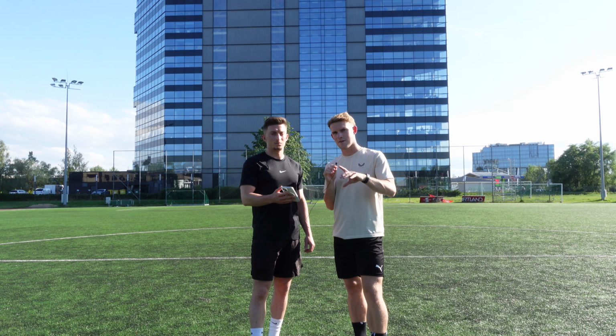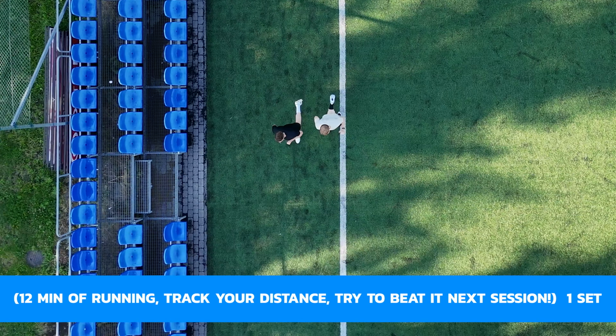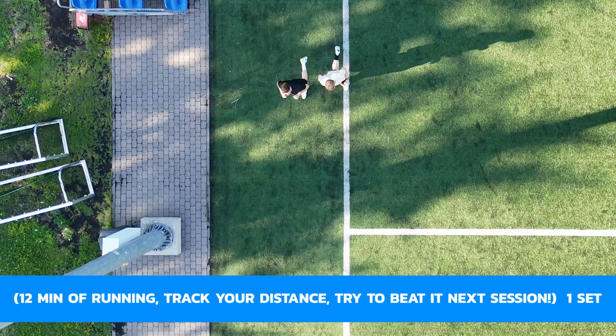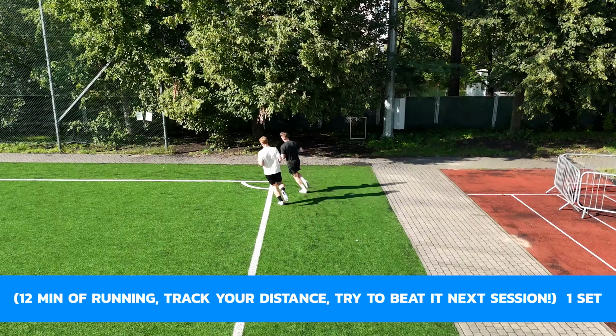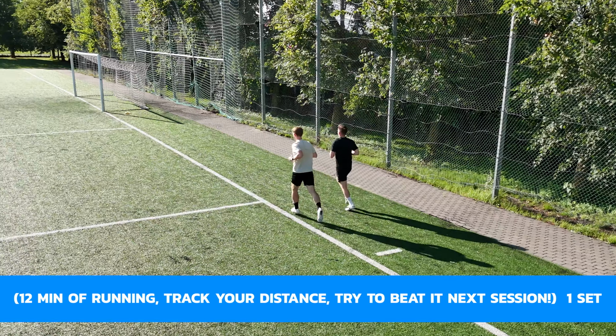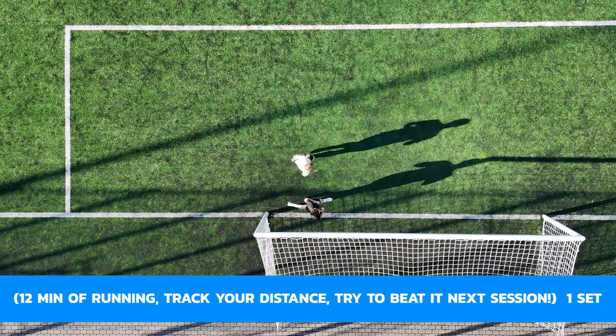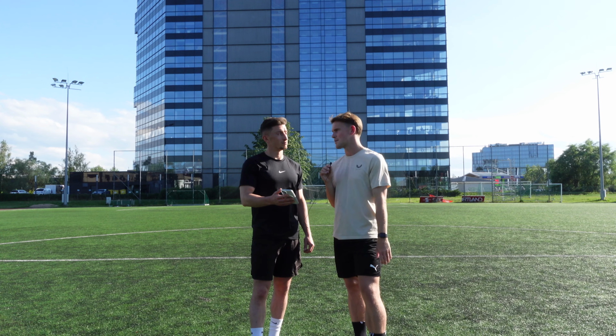So the 5th and final stamina drill for today is going to be 12 minute continuous run. So you're going to start on one part of the pitch and you're going to measure your distance by continuously running for 12 minutes. Whatever distance you hit, save it, take a note of it, and the next time you come to do this workout, you're going to try and beat it, or at least get the same. Love it.